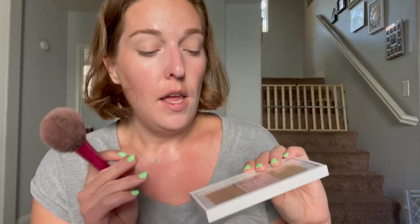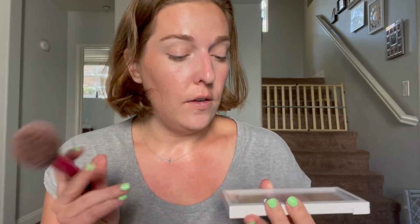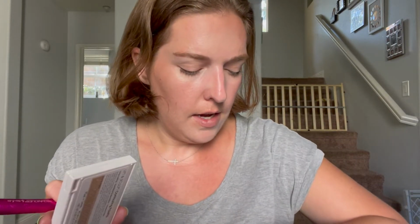Okay, definitely not my favorite, but it's fine. I would not recommend this palette. If I'm being honest, I would not recommend this. The blush barely shows up. The bronzer is very powdery, a lot of fallout, and I mean, no. So that, in my opinion, is a no-go.